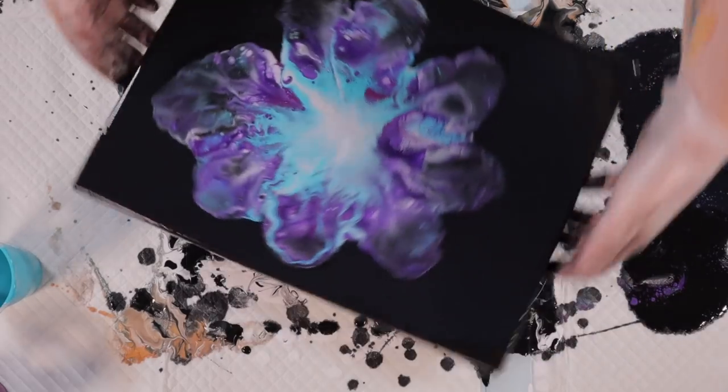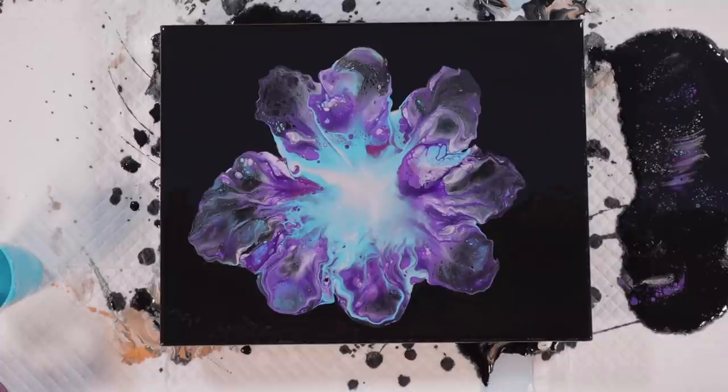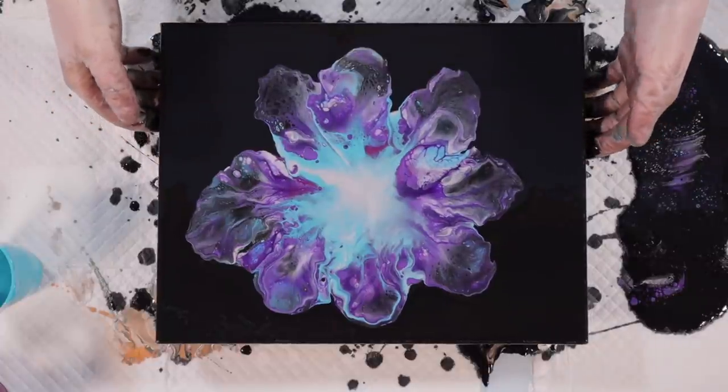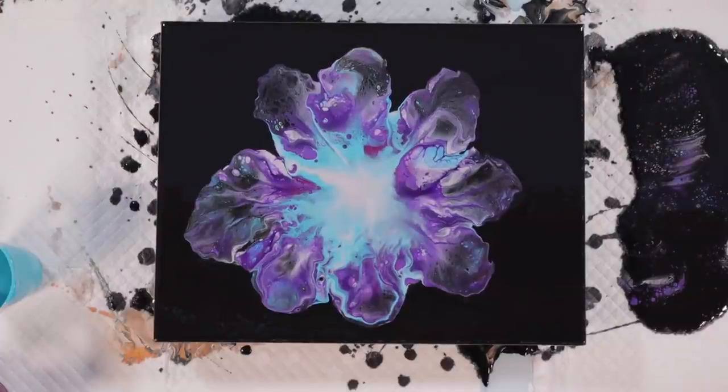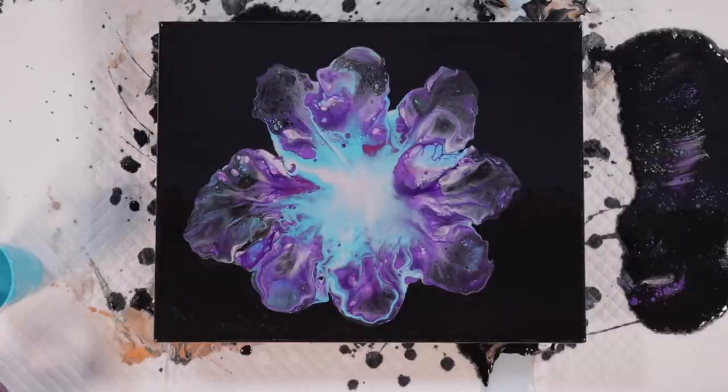Huh. That was such an interesting way of blowing out a Dutch pour with the nozzle off that little hairdryer. And I'm gonna keep it just as it is. I love it. It looks like a supernova going off. Like a star exploding. Yeah, it's really interesting. I think with a different color palette, I could get some really, really interesting results.